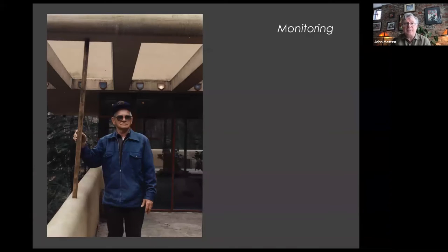So in parallel to this, we also did some monitoring, and there are lots of ways to monitor things. This is Earl Friend, who was actually part of the staff at Fallingwater since the original construction, is my understanding. But this method they came up with, they knew they had some problems with the master terrace above. They were concerned about deflections.